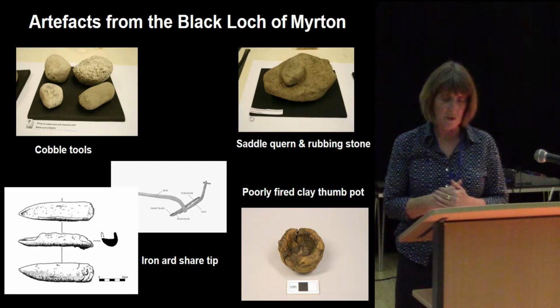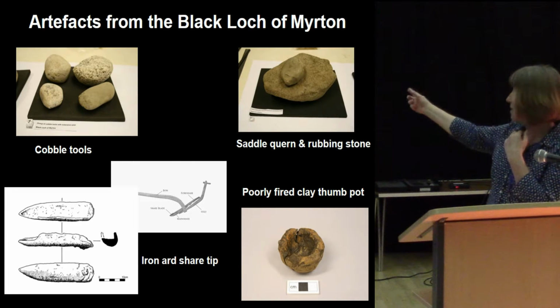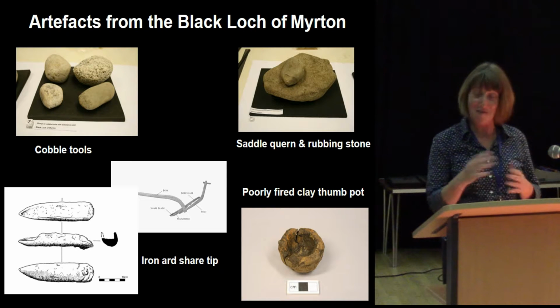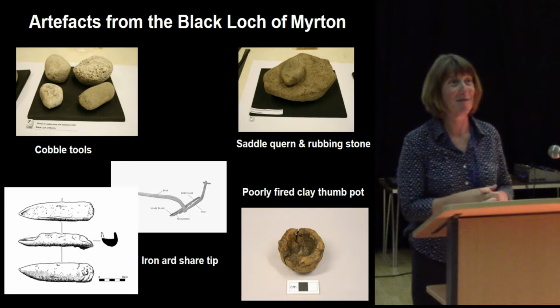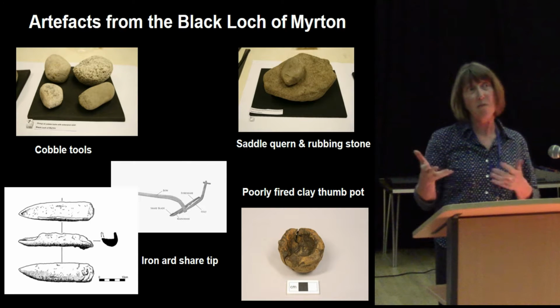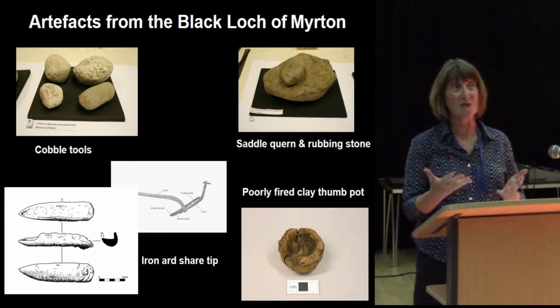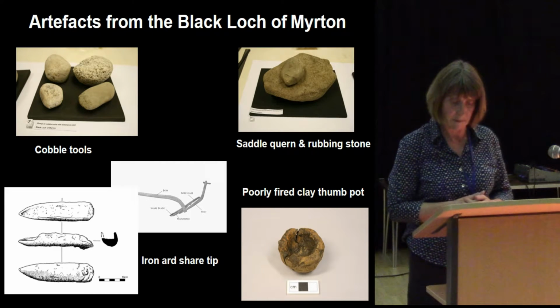The only item which is unusual is this little, very poorly fired clay thumb pot. And I was going to say that it was the first ceramic artefact to be found on a later prehistoric site in southwest Scotland, but Roland tells me that they found some ceramics at Dunragit. Until recently, the area has been considered aceramic, and even so, these, I think, are the only two sites that we know have produced ceramics.